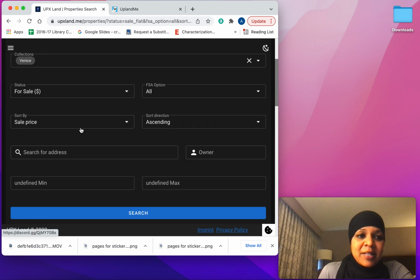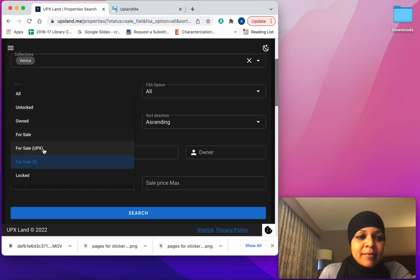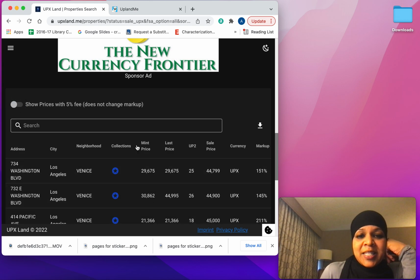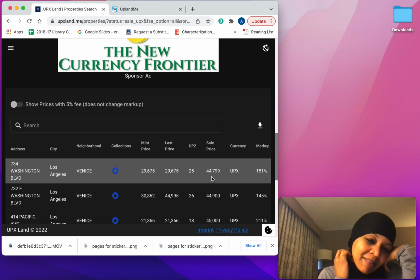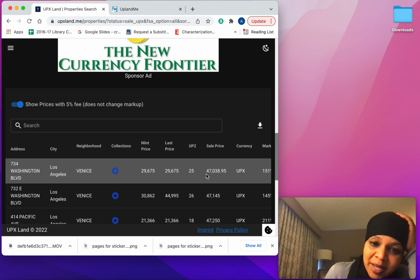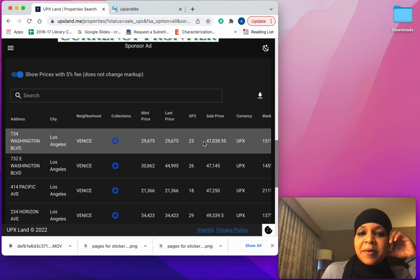So on the UpX side of things, it is currently at 47. If I take off the markup, you'd see they listed it for 44,799. I think I've been seeing around that much, but 45 was what I was seeing before, so it's a little lower, but not much. Then if you put on that markup or the tax, you're paying 47. So right now I'm trying to consider whether to buy one of these or not.